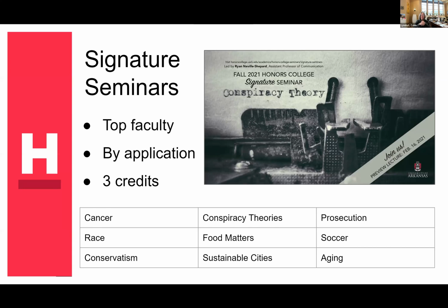And we invite faculty from all 6 undergraduate colleges to partner with about 15 honors students sitting around a table, teaching their field, but in a way that appeals to multiple disciplines. So take cancer, one of our early signature seminars. It was taught by a professor of biomedical engineering, but he did the ethics of cancer treatment. He did racial and social disparities in cancer treatment. So he did a whole broad perspective, so it appealed to many majors. It's more research intense, and it partners honors students with top research faculty.